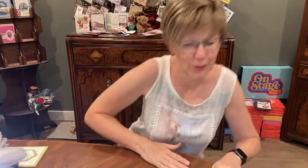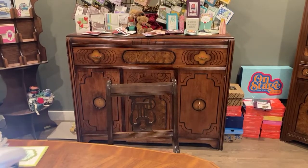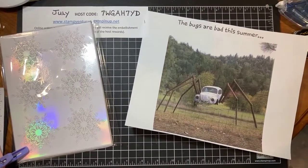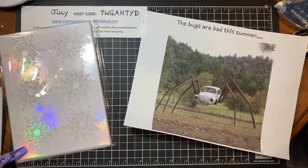Here we go. Okay. Let's see if I can cover up this lens so nobody decides to get motion sickness. Let's see how close that is. Ooh, yeah, that's pretty close. And I'm going to plug in my earbuds.